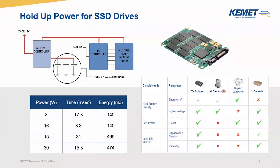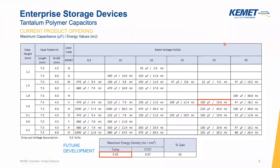So if you look at the different capacitor solutions, tantalum polymer, aluminum electrolytic, supercapacitor, and ceramic, actually tantalum polymer fits all the requirements the best in terms of energy density, being able to be made in profiles of 2 millimeters and below, and then having the lifetime for several years at 85 degrees C in terms of capacitance stability and reliability. And what I'm showing here in the top right-hand side of the slide is a typical SSD drive, and you can see the yellow components are the backup tantalum polymer capacitor bank. And there's multiple capacitors used there, and you'll see on the next slide why.